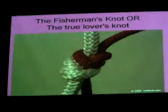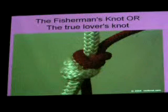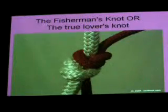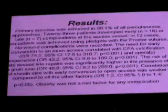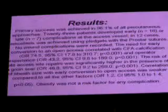When they apply the stitches, they put this knot and they pull it up and it tightens. This is called the fisherman's knot or true lover's knot. These are the two different colors of the thread. The result, the most important thing rather than the technical details: primary success was achieved in 96.1% of all percutaneous approaches.